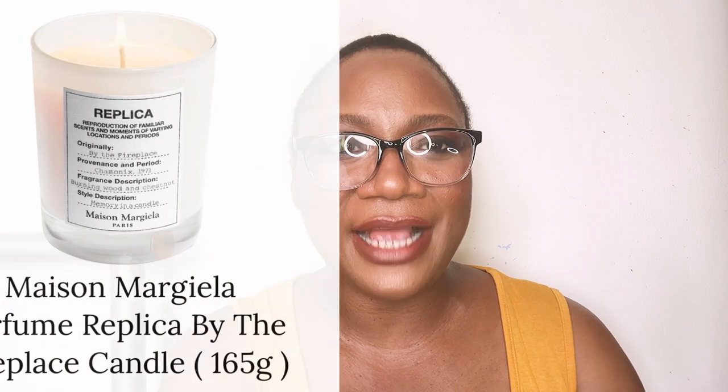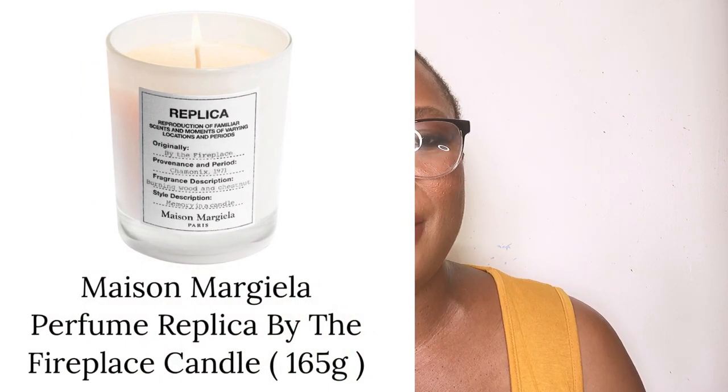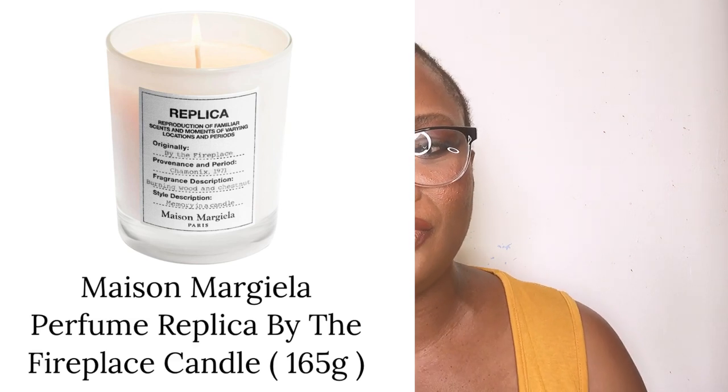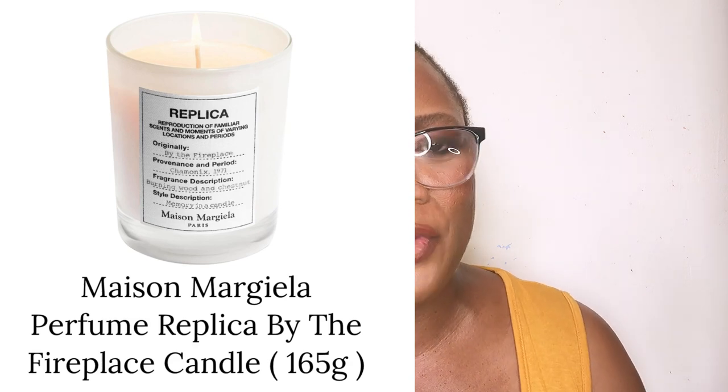So the next beauty product that I believe you should have in your autumn winter season arsenal is a candle, and you can't go wrong with a candle. After a day's work, with your scented lighted candle, it's a good way to calm and restore our stress level down to zero, if you know what I mean.